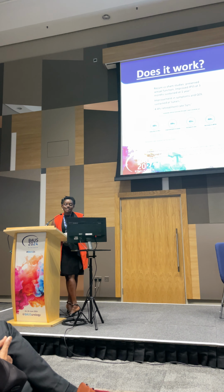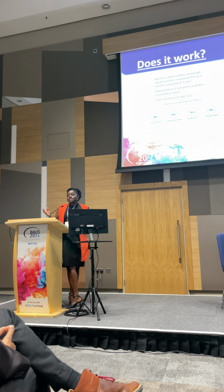Looking at UK data, we know that in a single center experience where they've done quite a lot of these procedures, again, their results mimicked those of the non-UK studies, which showed that there is a sustained improvement in symptom scores across the board. And in a study where they compared Rezum to the drugs, so is Rezum better than the drugs?